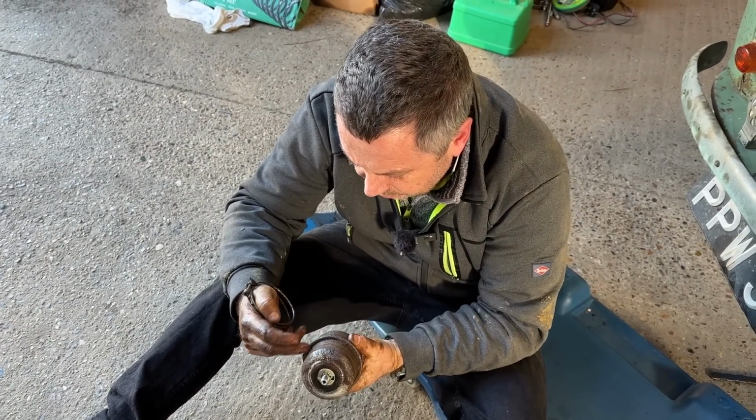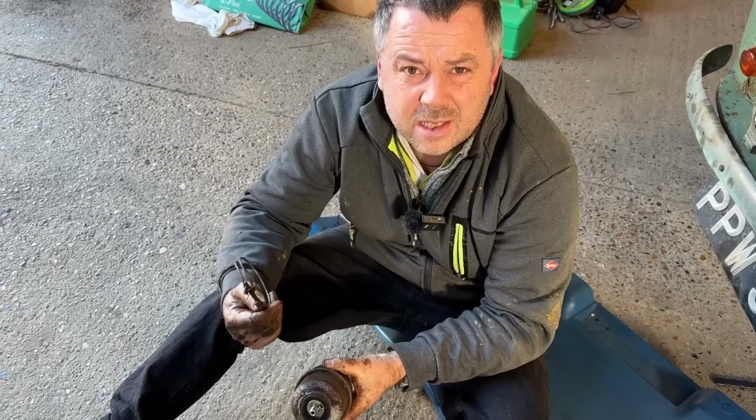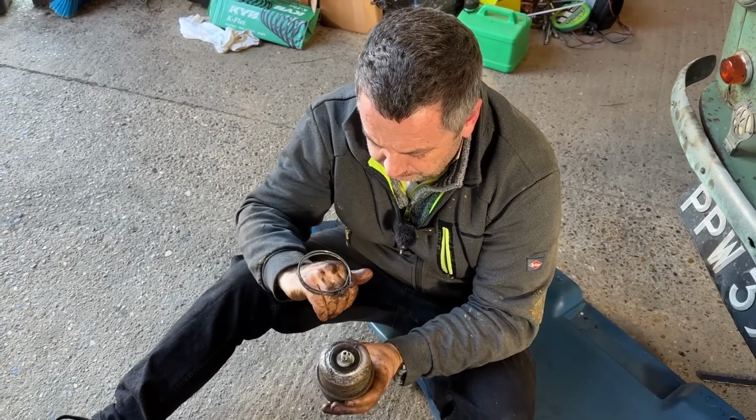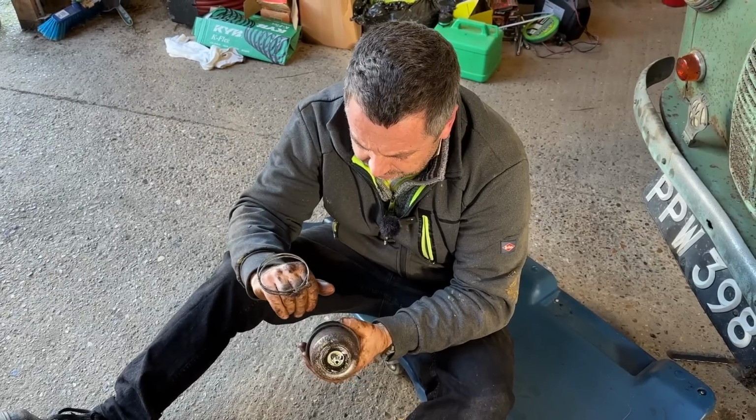So that is actually an actual filter. I don't understand what that bit is. Can someone tell me? I didn't undo it. Is it just for putting it on and off? Because there's no sort of grip on it.